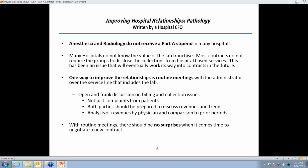So we suggest, and this person has suggested as well, that you have open and frank dialogue on billing and collection issues, not just simply discussing complaints from patients, but discussing revenues and trends and analyzing where the money's coming from in the department, which physicians are sending in the activity, comparison to the prior periods. Again, the concept that this CFO had was, if we have routine meetings, there'll be no surprises when it comes time to renegotiate the contract.